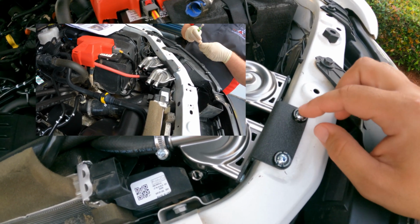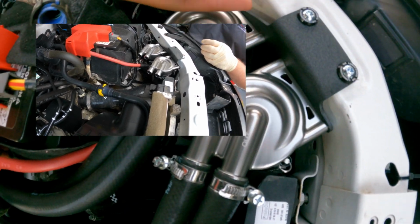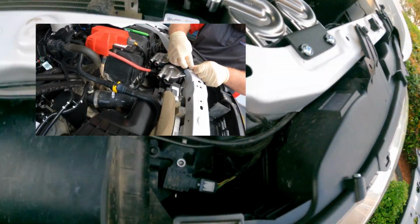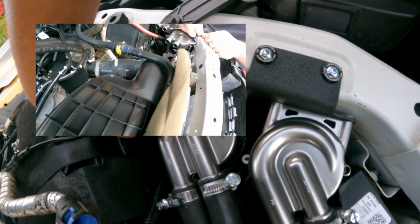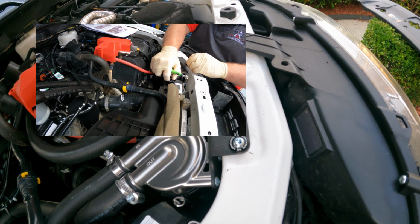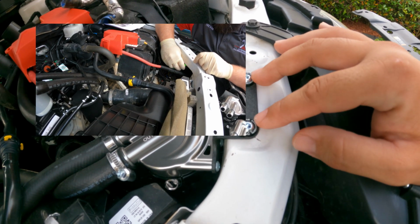The way Mountune has you install this is basically they have you feed a bolt underneath here, and then you kind of have to hold on to it somehow. There's really not much room to run your hand underneath with a socket wrench or anything. You almost have to take the headlight out. The instructions didn't give you many options on how to install the bolt here, so this is what Trevor came up with. And I think if you get a Mountune system, this would be an excellent way to do this.